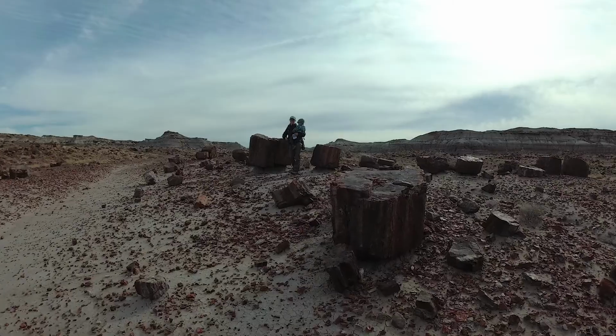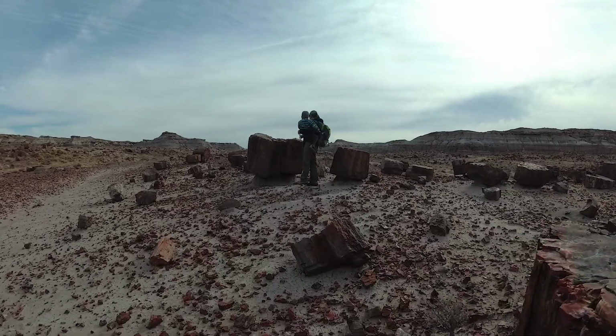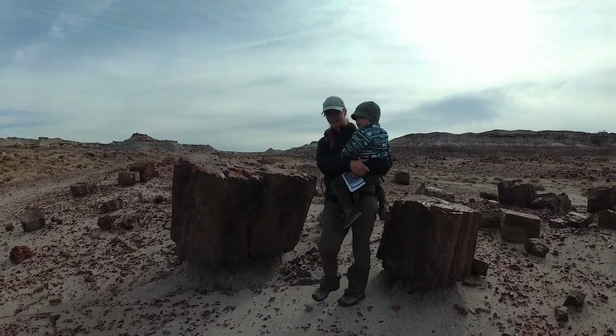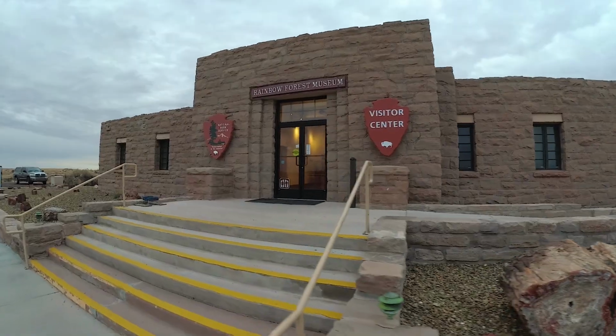They were covered by volcanic ash, and over time the wood organically became petrified, replaced by quartz and other minerals. One particularity of this national park is that there is no campground and overnight parking is not allowed, so you're going to have to stay outside of the national park. However, if you want to camp, you can do backcountry camping. You need a free permit for that, which you can get at the visitor center in the national park.